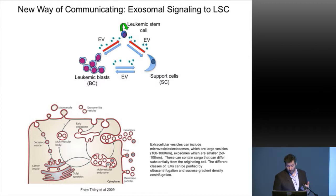And so our question, or one of our projects now, is to see if leukemic stem cells are being regulated or even being signaled to using these exosomes. Because as I mentioned before, we have these leukemic stem cells, and like all cells, they're being regulated or communicating with the cells around them. Either they're leukemic blast cells, the majority of cells, the leukemic cells that aren't stem cells, or supporting cells in the bone marrow that unfortunately support the survival of the leukemic stem cells, especially in the face of treatment.